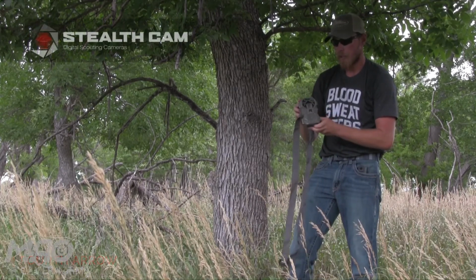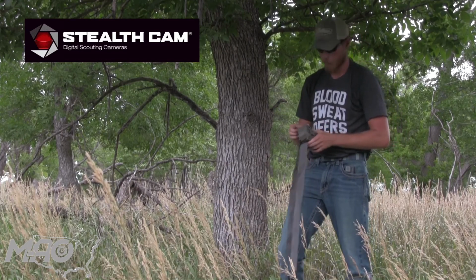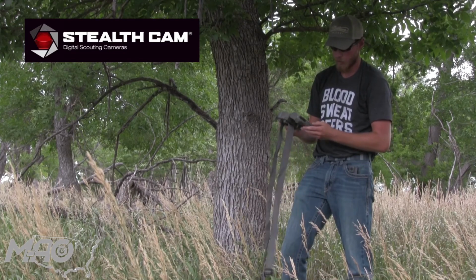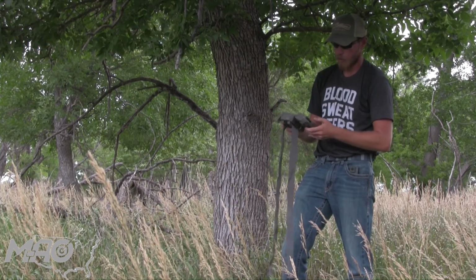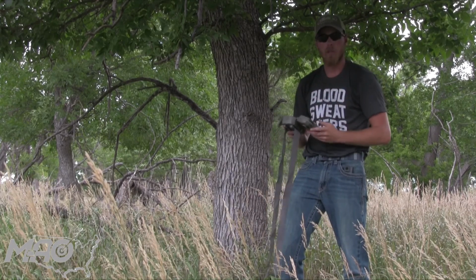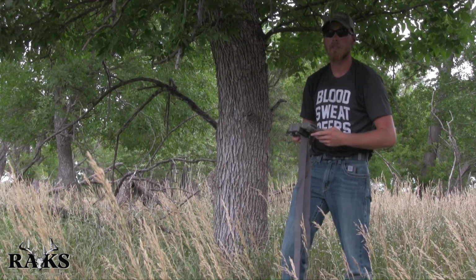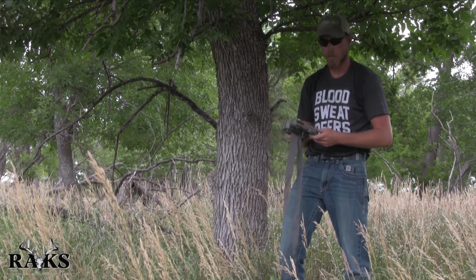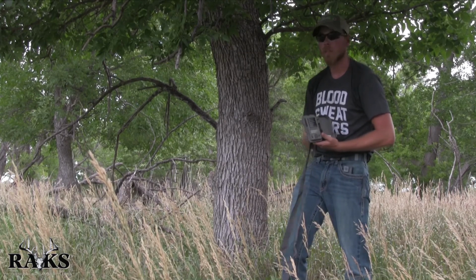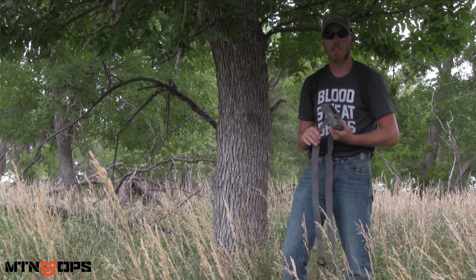This is the Stealth Cam P90, I believe. I ran it last year. It was a pretty good camera, but we'll give her a whirl again this year. New batteries, everything's good to go. I just use a custom set, number 4 on this one. 3 photo burst. It's on a trail, so I know I'm not going to get very many pictures, not being over mineral. So I'm not worried about it draining down the battery that much, and I'm going to leave this camera here for quite a while, as long as nobody decides to have sticky fingers.